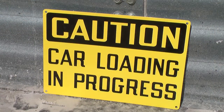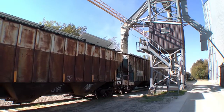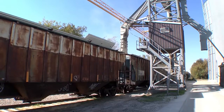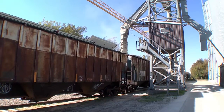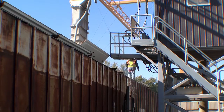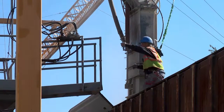Periodically, Badger Grain loads rail cars with grain at the rail facility. When this is being done, a sign is posted warning pedestrians and workers that rail cars are being loaded. Always approach rail cars with caution. If your job requires you to access the top of any rail cars, you must tie off to the fall prevention system and use the designated platform to access all rail cars.